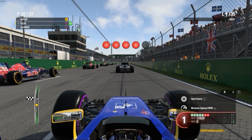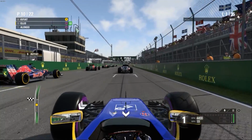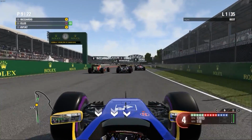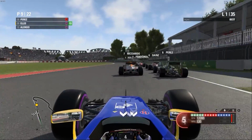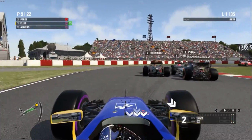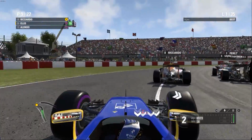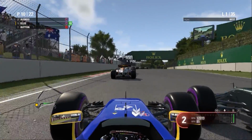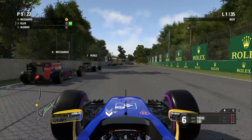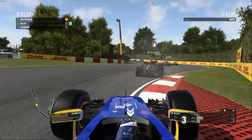Here we go then. Canadian Grand Prix is away. Made a much better start than Kvyat. We've made that jump we needed to. Need to be clever into turn 1 here. Careful is the word. Someone on the inside, can't see who. It's the McLaren of Fernando Alonso. We're clear of him. Let's see if we can do Ricciardo. Nope.